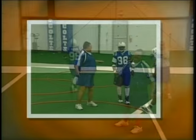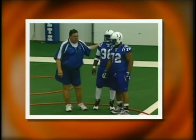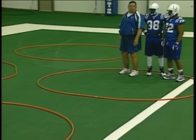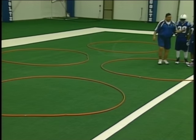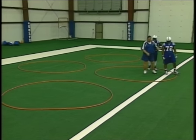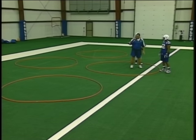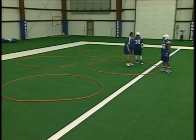Good work. Okay, staying with our hoop drills, we're now going to do what we call cat and mouse. We got the hoop set up like a four-leaf clover. What we'll do is we'll start out, Brandon will be the mouse. You run on any hoop you want, change direction, dip, duck, go on any hoop you want. Robert, you have to catch him.